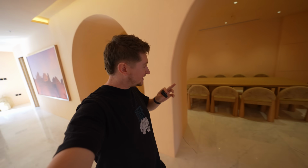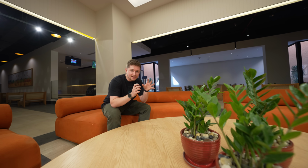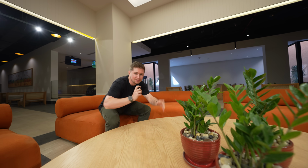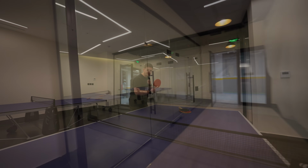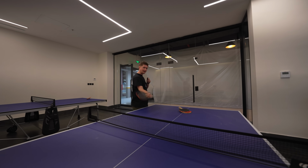As we head downstairs, again, lots of little seating areas around, and now let's head down. Downstairs again is like a social community area. So just behind me we have the bowling alley, loads of seating, and even a ping pong room now. Let's go and check it out. So I think before this was actually like a meeting room, but now we have our table tennis room, which is something I need to brush up on my skills for.